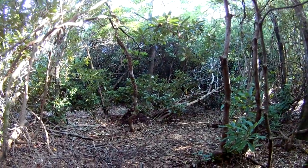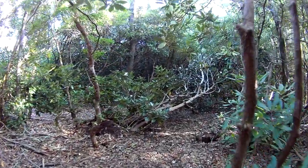So anyway, that might be a real good wintertime hike. I'll turn you back on when we get back up. Okay. So this is where the Big Ridge Trail comes back into the Bartram Trail.